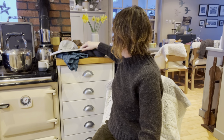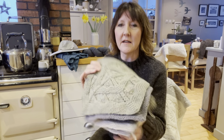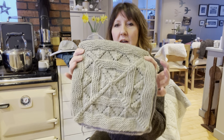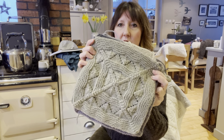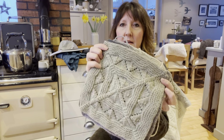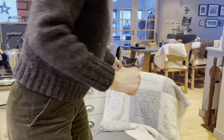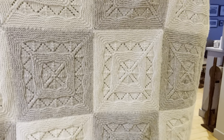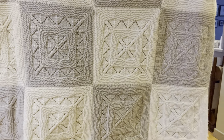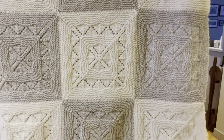I'm knitting a blanket as well. So I've got a few blanket squares here. These squares are for the Brake blanket, which again is in my book, Langsoond Shetland Yarn. This is the original blanket here, which I have on the back of the chair. And again, my friend Nancy knitted it for me. She knitted the sample, so I was very grateful to her.